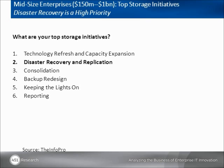And this slide is, in fact, from the InfoPro survey of IT storage managers at mid-sized companies, which we define as companies with revenue between $150 million and $1 billion. In this instance, we just asked them what their top storage initiatives were for 2012. My original slide had about 28 top responses to that question, but it was just too messy, so I only listed the top 6 here. And you can see that DR is the number 2 priority.